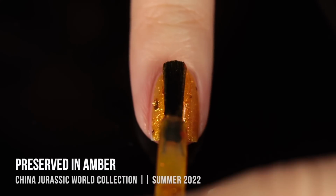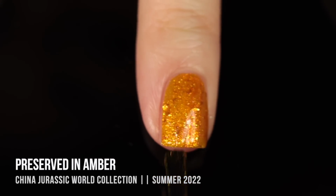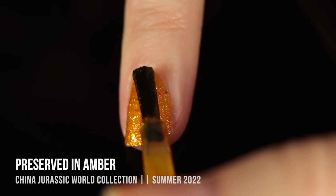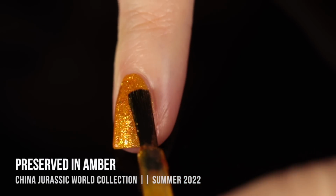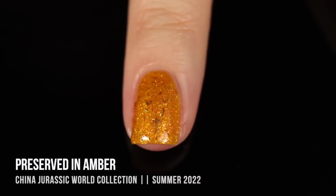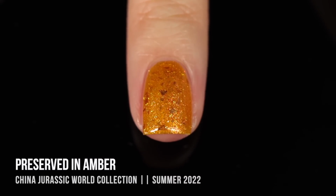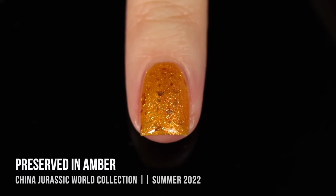This shade in particular is like this orangey gold jelly base. We've got this duochrome orange shifty shimmer in there, and then we also have these metallic gold chunks in it, and this just absolutely looks like something that was preserved in amber. I think they did an incredible job bringing this nail polish name to life in the polish. It definitely falls into ugly pretty territory.